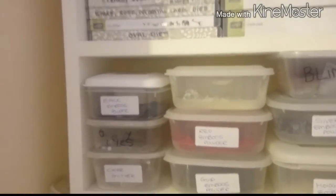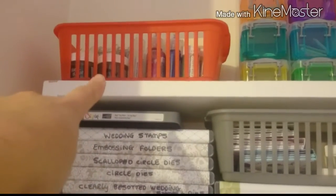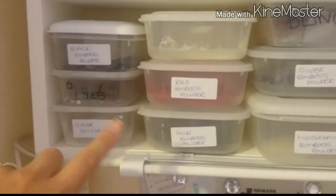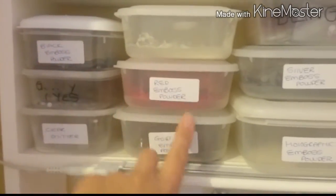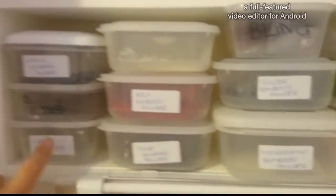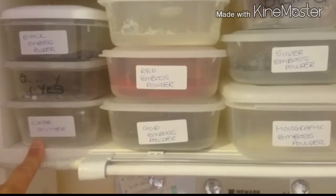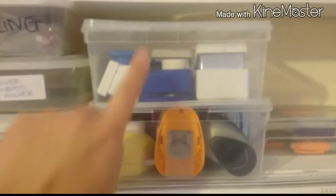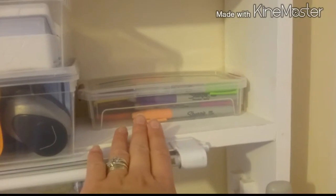Then down here I have the embossing powders in these tubs. I have some up there that are still in the original tubs, but these ones are the ones I use the most, so I put them in these tubs. So I have some embossing powders here, then I have googly eyes, my clear glitter in there, and then some bling in there. Then these are all my small punches in these tubs here, and then in this tub I have all my Sharpie pens in there.